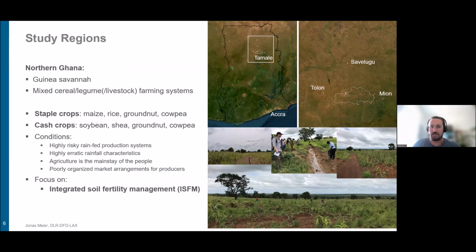As I just said, the conditions are described by climate risk. So we have a high risk rainfed production system, relying only on the rainy season. So traditional rainfed systems under shifty climatic conditions. That means those agricultural systems are threatened by droughts, but agriculture is the mainstay of the people. So we have a climatic risk, and on the other side, we have also poorly organized market arrangements for producers. So this is the setting where we have to deal around Tamale. And as I said, the focus is on the SI practice, ISFM.